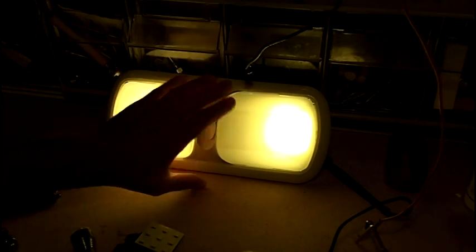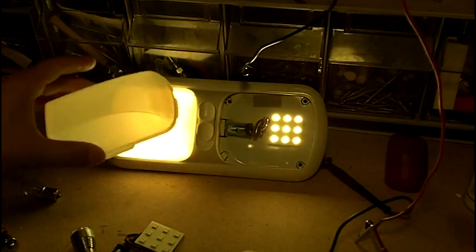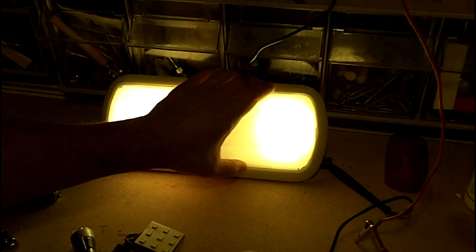If I touch this light, I can already feel it warming up, even on the diffuser. This, no heat whatsoever. However, you know, it does get a little warm, but it's never too hard to handle. So, incandescent bulb, LED bulb.